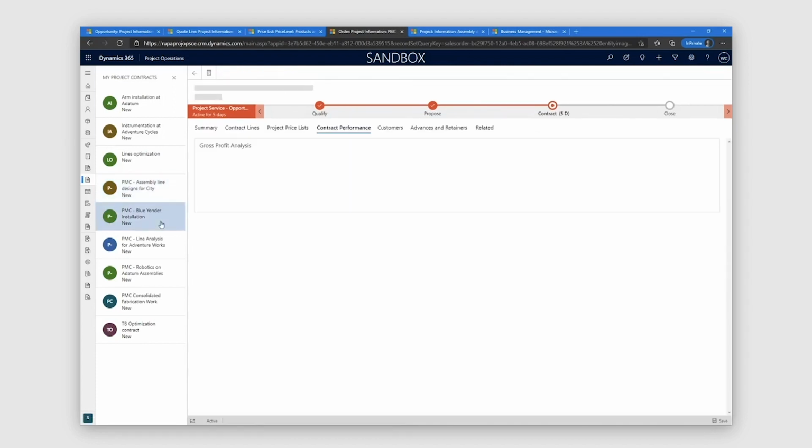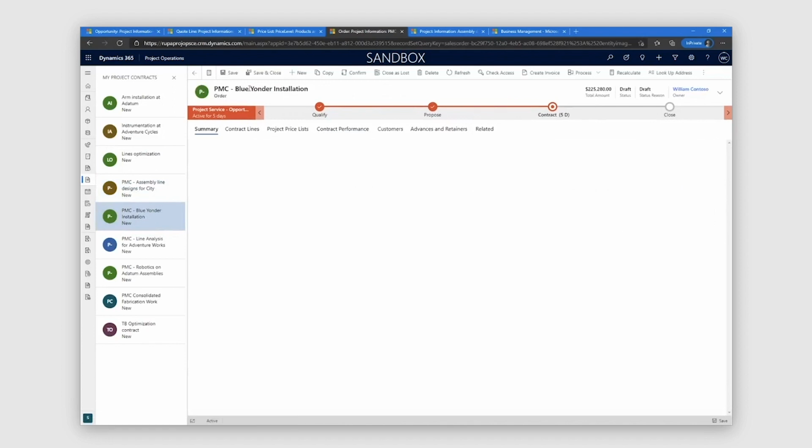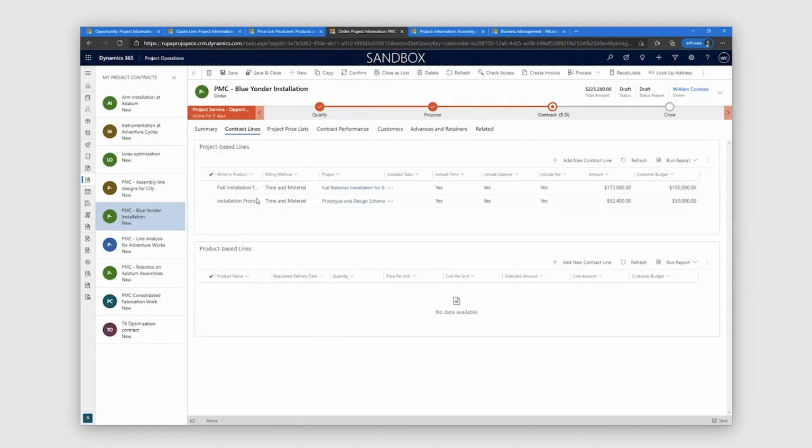Now, moving forward to a different kind of contract. This is a Blue Yonder installation, and in this contract we have two line items. If you notice, these two line items point to two separate, distinct projects. So basically, the customer has two initiatives which they want billed as if they were two line items on a single initiative, and you're able to generate an invoice across the two.